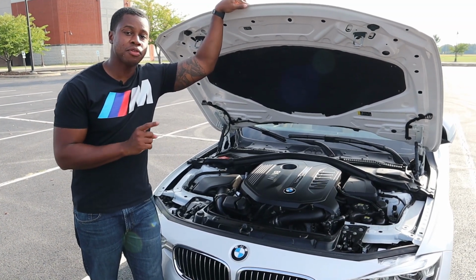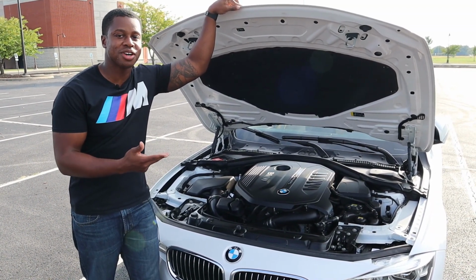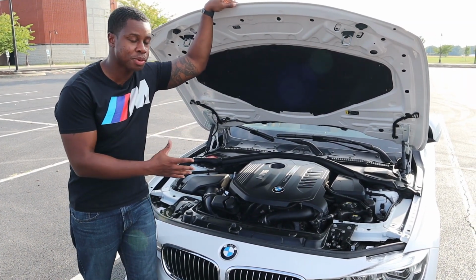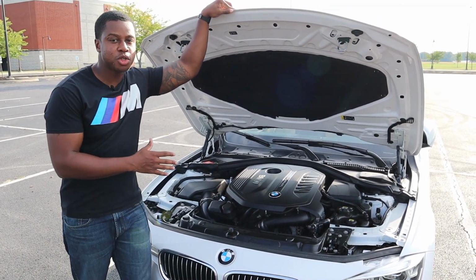You guys might have heard that before because it's the same motor that's in the BMW Z4, the new 340i, and the Toyota Supra. So that's right, this is actually capable of making like 380-something horsepower. So it's a little undertuned. So thank you BMW for kind of ripping us off on that one, but we'll tune it anyways.